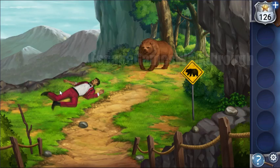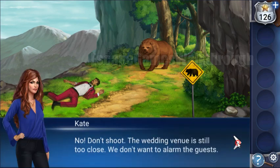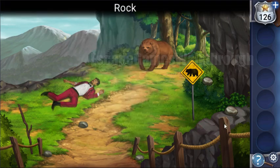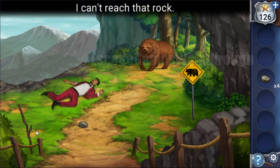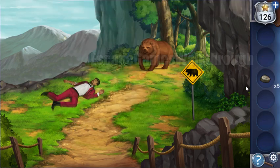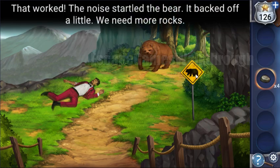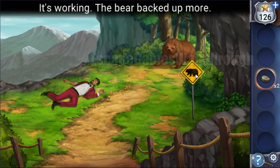Here's a room and the bear. We need to scare it, but we can't shoot, to avoid scaring the guests at the wedding. We need to find another way to get rid of this bear. Here's another stone, but it is out of reach, so we can use the stick to get it. And if we throw the rocks at the sign, we can make noise to scare the bear.